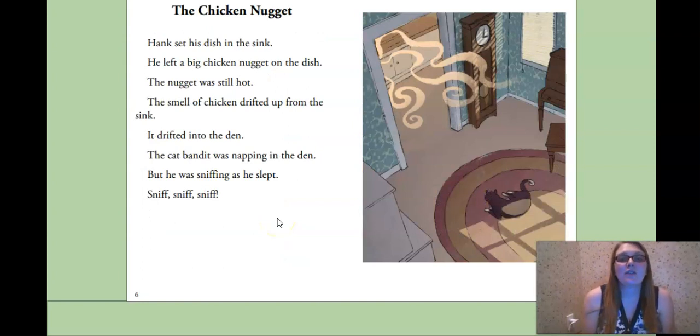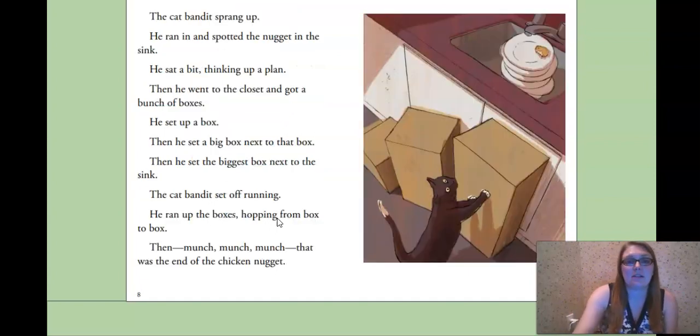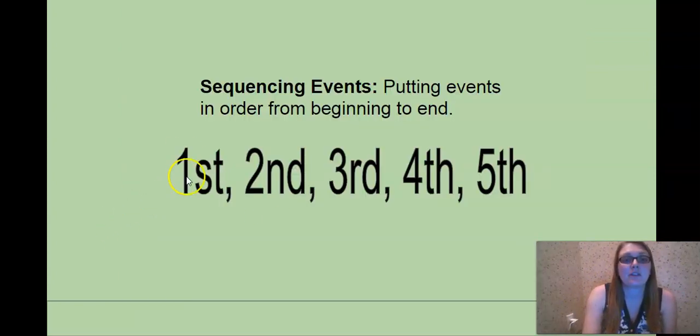Okay, one of the things you're going to do on your Google form is to put the story in order. It's a sequence. Sequence means you put things in order from first all the way to last. Okay, so first, second, third, fourth, and fifth. That's the order that things go.